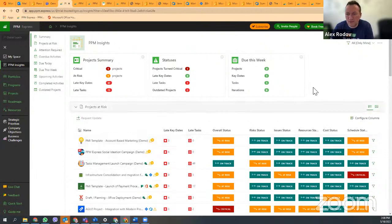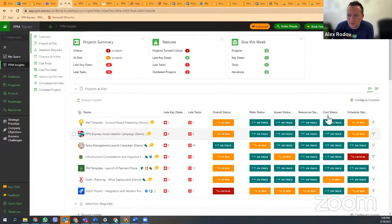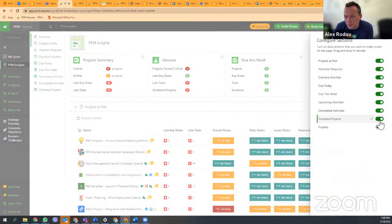And this dashboard can be configured towards your specific user or your specific role in the organization. Maybe you would like to see that traffic light, red, yellow, green indication of the portfolio, or you want to see your favorite projects, or your active projects, or projects that are completed, or custom fields, so custom views. You can really adjust this homepage here. Also, you can turn on or turn off certain areas and make it really simple.